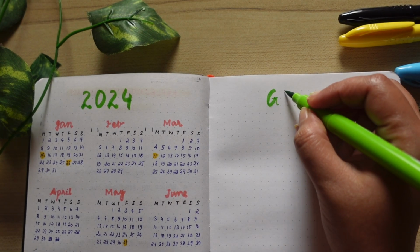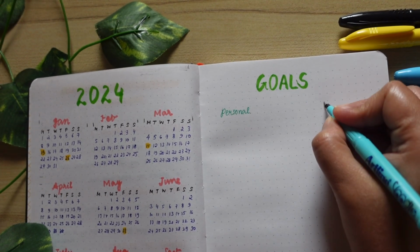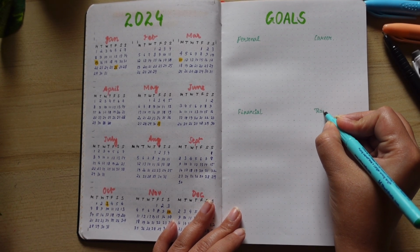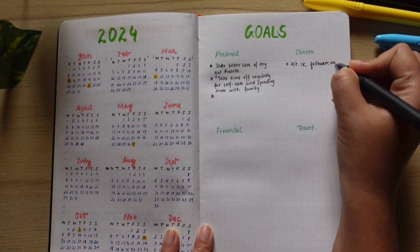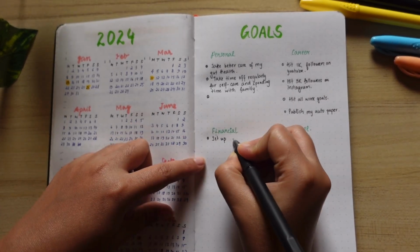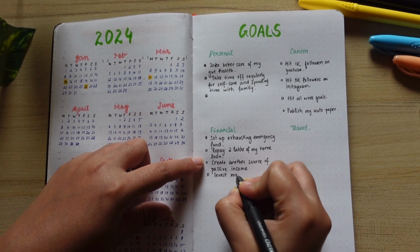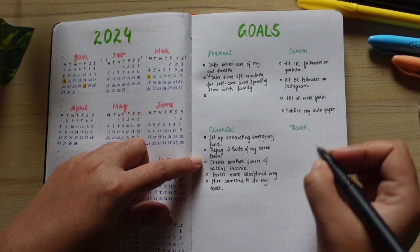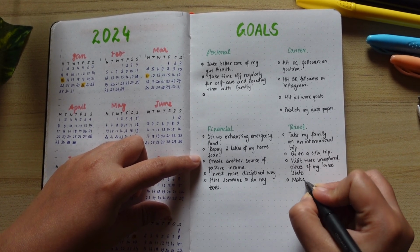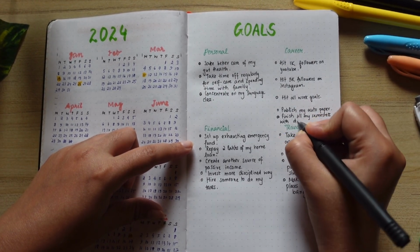So now let's come to one of the most important pages in this entire journal, the one that I will be constantly looking at for the rest of the year. And this is my goals page. I divide my goals into these four different categories: personal, career, financial, and travel. In any other year, I would have easily put more than 10 goals in every category and somehow miraculously wished that I would be able to fulfill all these goals. But this year, the most important goal above all these goals is to not overburden myself. I know it is important to achieve goals, but not in a way that harms me. So I made sure that I do not put more than 5 goals in every category.